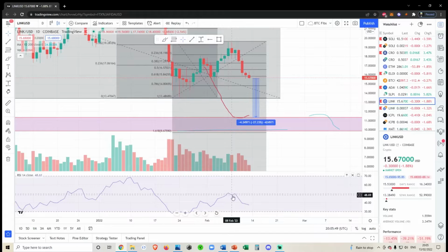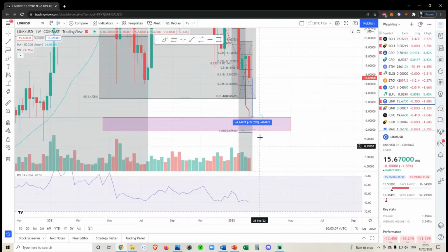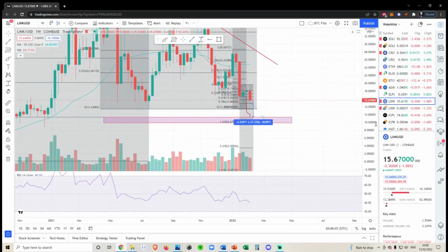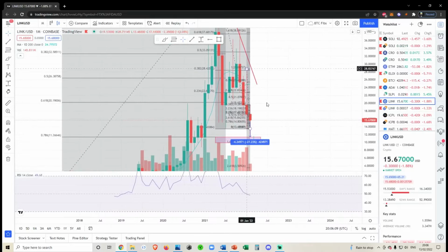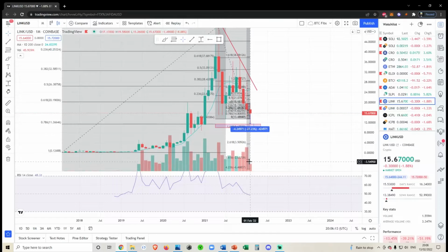RSI pretty much double topped here, got rejected from the heartline and is now turning down. Lots of red selling volume stepping in on the daily. If we come over to the weekly, we've got somewhat decent selling volume coming in. Definitely not good if you are a bull on this coin. And on the monthly, you can see that we haven't even been able to have a green candle in a while, and we are picking up a lot of red selling volume. We're turning down on the RSI.